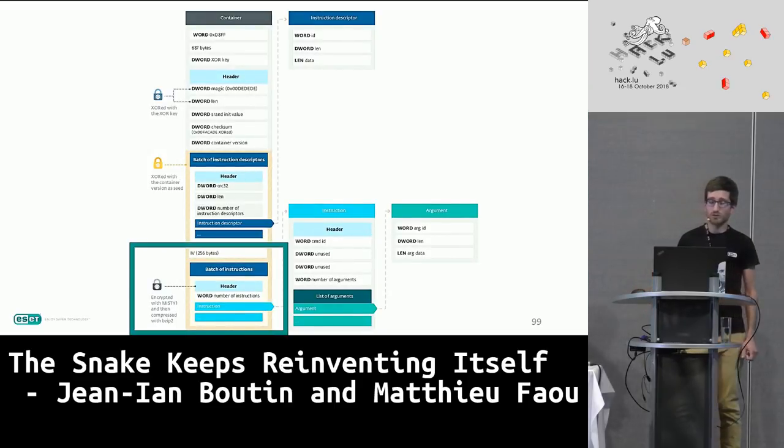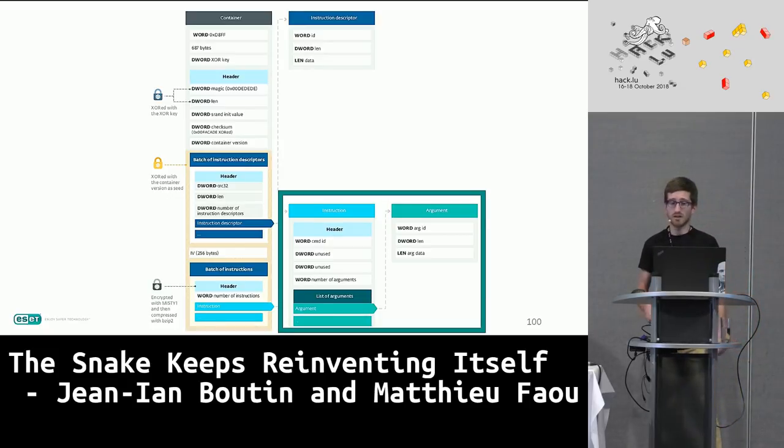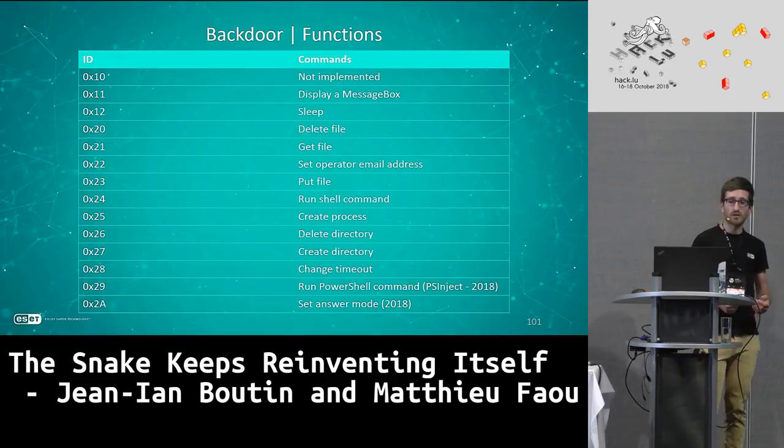Then the batch of instructions, which is encrypted with MISTY1. And in a batch of instructions, there are several instructions with a common ID and a list of arguments. The functions are really typical. They can manage folders, launch processes, exfiltrate files, and even run PowerShell in memory using PSInject, which is a module of the Empire project.